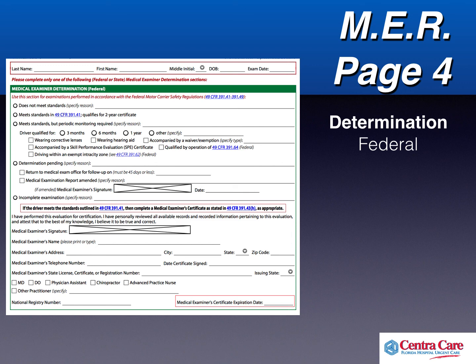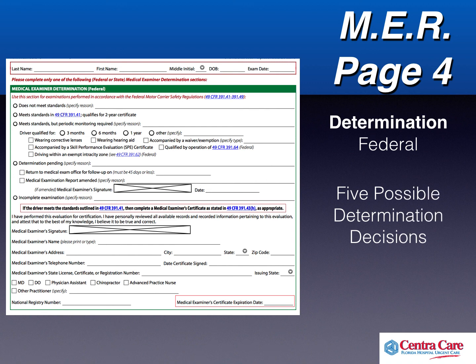The Federal Driver Certification Determination is found on page 4 of the Medical Exam Report form. If a driver is qualified using a state variance, you should use the separate intrastate driver determination on page 5. There are 5 possible categories for certification. First, does not meet medical standards. Meets medical standards and qualifies for a 2-year certificate. Meet standards but periodic monitoring required. Determination pending, and incomplete exam.